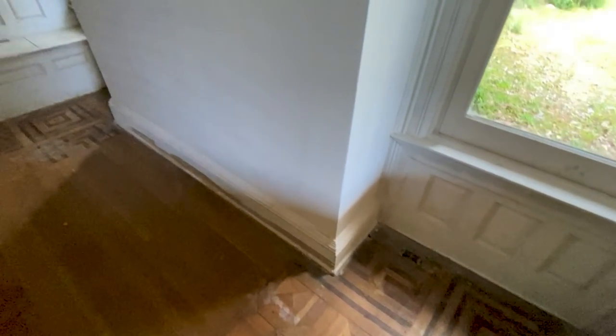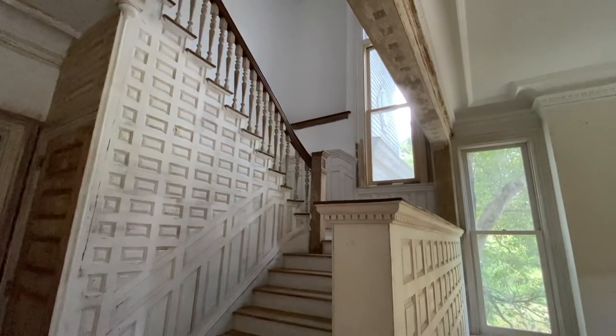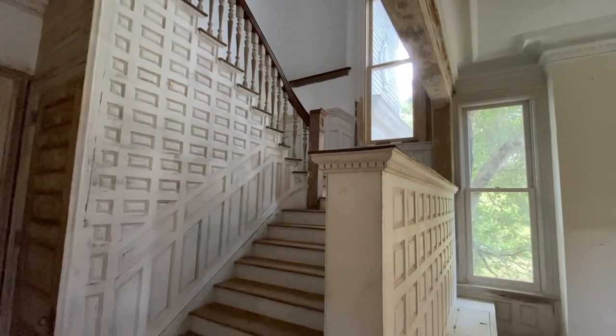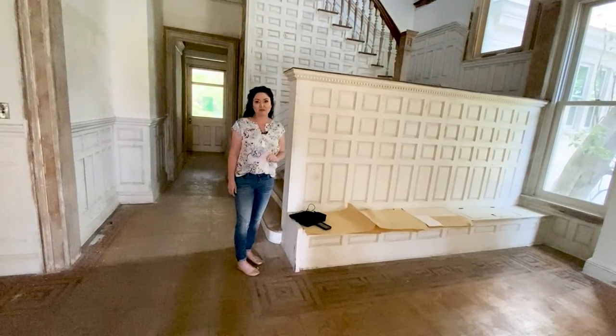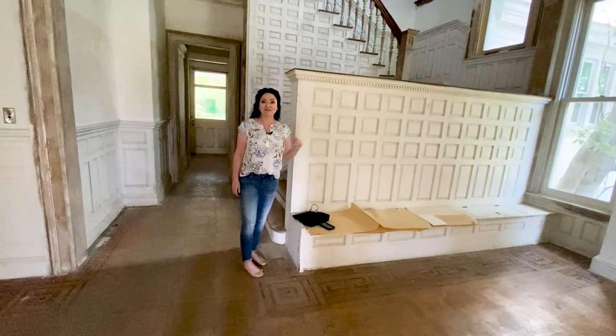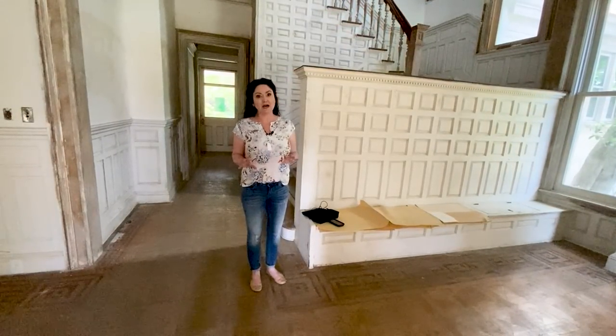Around the perimeter of the room, we have raised panel bishop's board, and I absolutely love this raised panel detail with dentil moldings under this bench seat. I can only imagine guests being ushered in and asked to wait for the lady of the house in this space. Restoration has begun on this house.